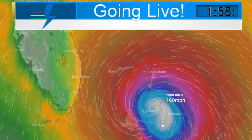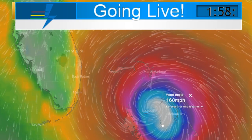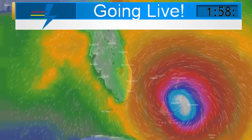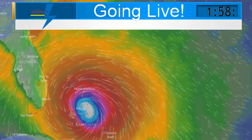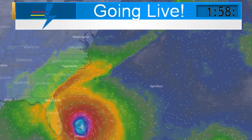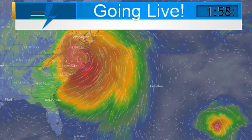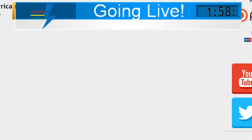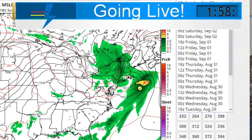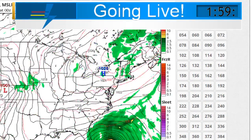So let's see. Is it going to hit New York City? Is Irma going to hit New York City? This is a tough one. We still don't know, like I have said. There have been model runs that have been hinting at a New York City landfall, but still, like I have said, it is not exactly certain. But I can pull it up for you and show you that model run if you would like, just to clarify that what I am saying is true.